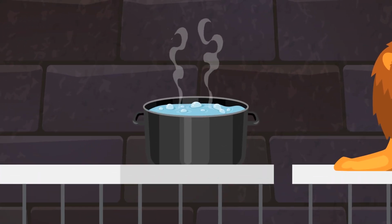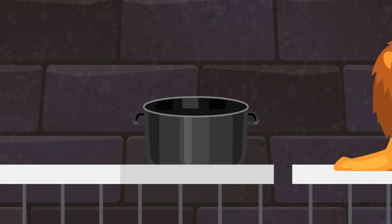Choose the second cage because the water will eventually evaporate, and you'll get out of the cage without problems.